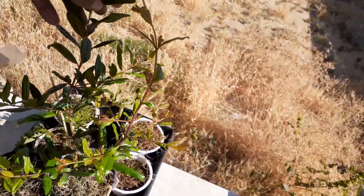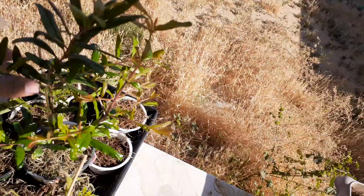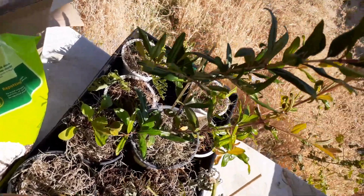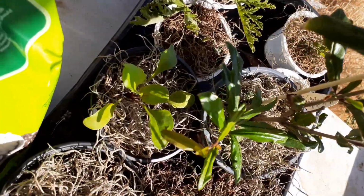And then, can you believe this was only just a little stick? This is my pomegranate. And I'm going to plant that in something bigger. I need to get some more soil is what I need to get. Then over here is a nice pretty radish coming up.